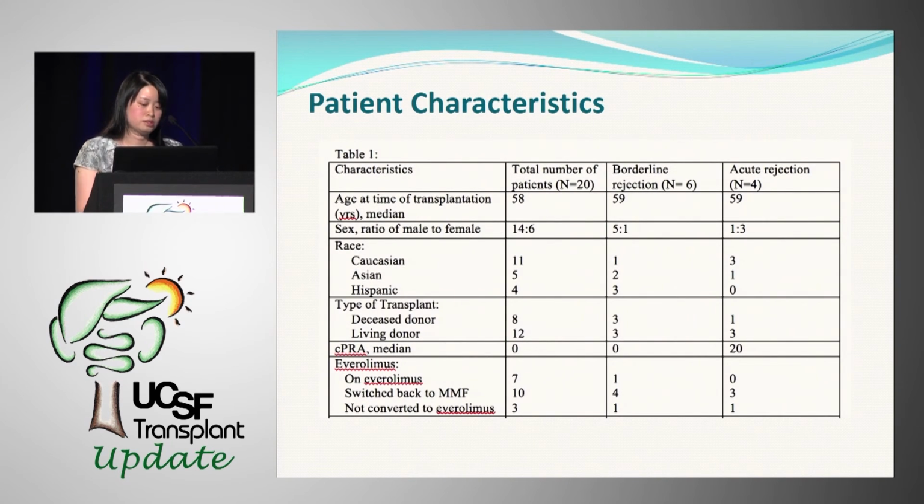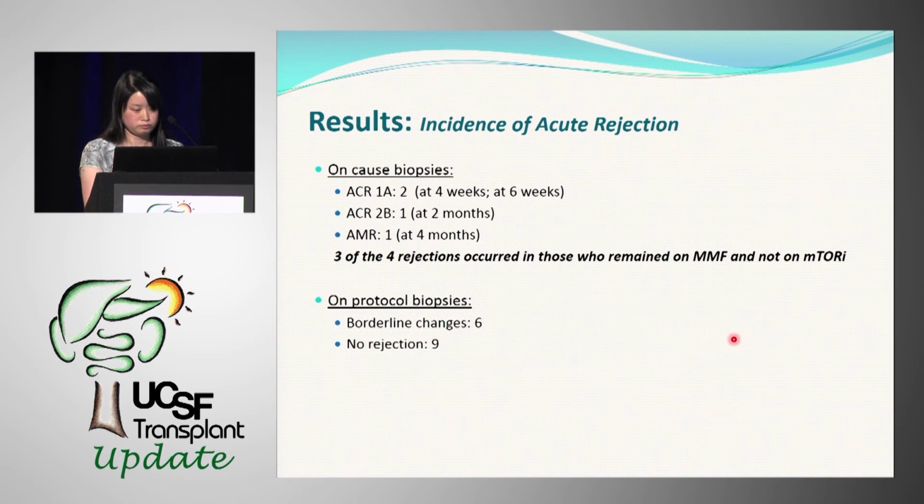For the patient characteristics, we have a total of 20 patients here, divided into patients who have borderline rejections and acute rejections. We did not have any highly sensitized patients in our study. We found 4 patients who had rejection. 2 patients had ACR1A, acute cellular rejection 1A, one at the 4-week mark and another at the 6-week mark. Another one had a higher grade rejection, ACR2B, at the 2-month mark. And the last patient had an antibody-mediated rejection at the 4-month mark.